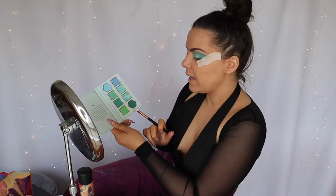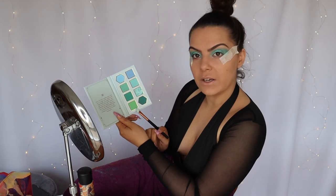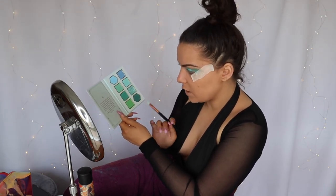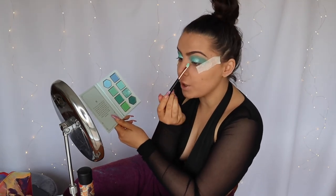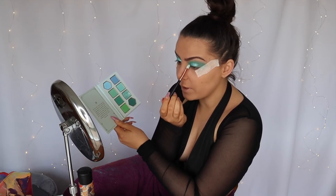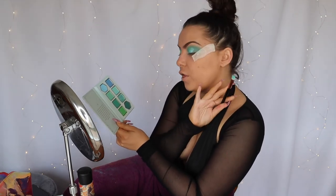Fabulous, as always. So next, I want to go in with Intuitive, which is this shade down here. It looks like a greeny, goldy, bluey shade, and it just looks divine. I think I want to put it in the corner of my eye here, but also bring it up so it mixes in with Romantic. Can you see that? Feeling like a mermaid. That is so lush, so nice. Okay, both eyes are done.